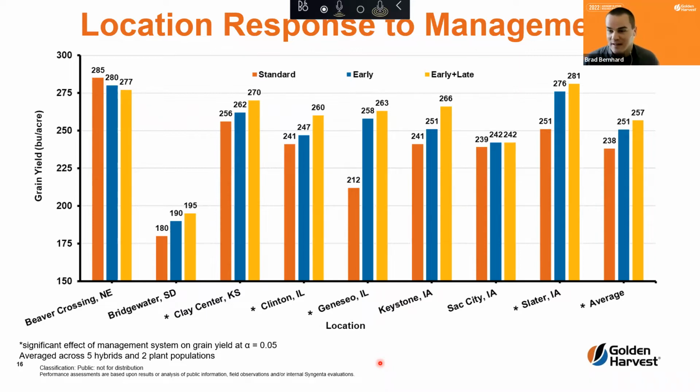The other thing you'll notice is that the response really varied by location. So if you look at that Geneseo, Illinois location, those pictures I just showed, that was actually over a 40 bushel per acre response. So that was our most responsive location. Also Slater, Iowa was a very responsive site as well, over 25 bushels per acre response to the early season management system. Clinton, Illinois, that was the one location that was most responsive to the in-season nitrogen and fungicide application at a 13 bushel per acre increase there.